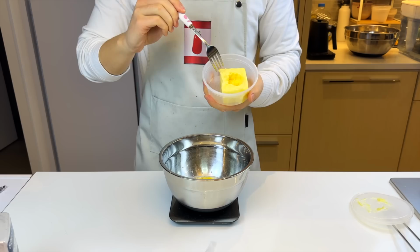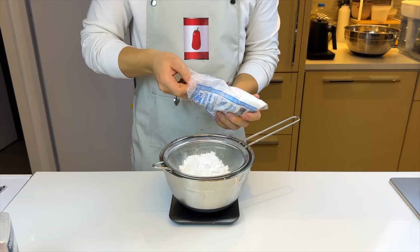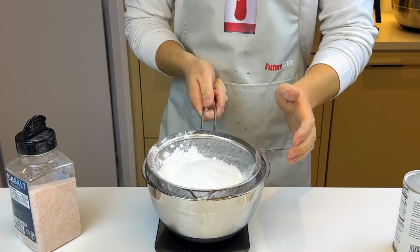12 grams of vegetable shortening, I'm just using butter here. And then we'll sift in 75 grams of glutinous rice flour, 60 grams of tapioca starch, a key bump of baking powder, and a pinch of salt. Finally, 40 grams of sugar. This is gluten-free, so it's gonna look more like a batter than a dough.